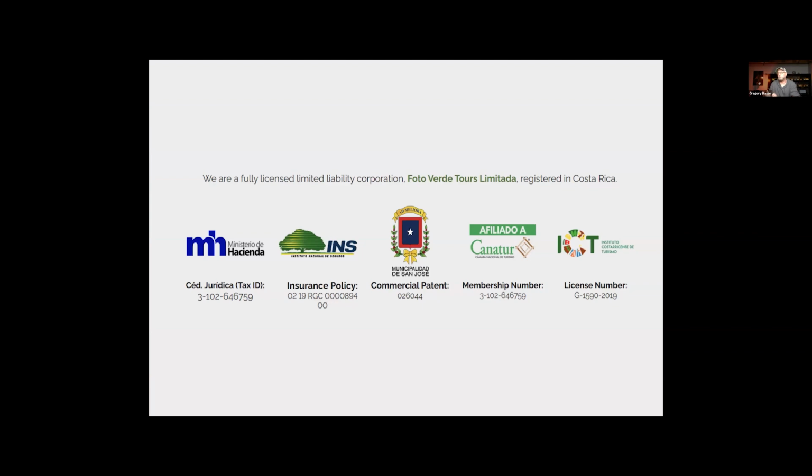We're a registered tour company, and that's important. I'm going to mention this in a few minutes, but we pay our taxes to the Ministerio de Hacienda, which is like the IRS. We have our insurance policy with the National Insurance Institute. We have our operating permit where our office is in the capital city. We belong to the Chamber of Tourism, and we're also a licensed member of the Ministry of Tourism, which is a government ministry here too. So we're doing things by the book, is the point.